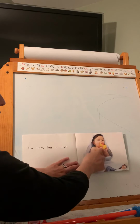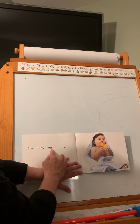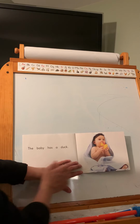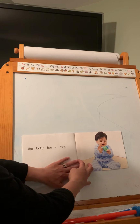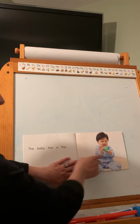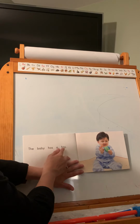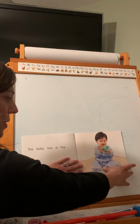Okay, next page, we see the picture. We use our first letter power. The baby has a duck. Good. Next page. Now this can trick some of us because we see what he's got. He's got a ball. That means we have to use our first letter power though, because this is toy. The baby has a toy. Good job. And that was in our last book too.